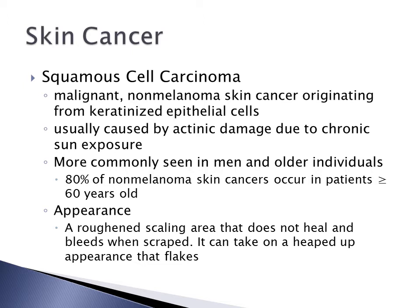When you're looking at what squamous cell cancer actually looks like, it is a rough, scaly area. The patient will usually tell you that it's been there for a while, that they haven't seen it heal at all, and that when they try to scrape it off, it starts to bleed. That's one of the concerns. It also can take on a heaped-up appearance, and there may be some flaking to the lesion.